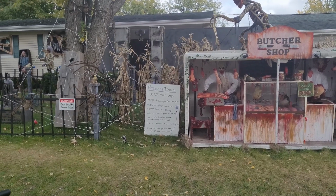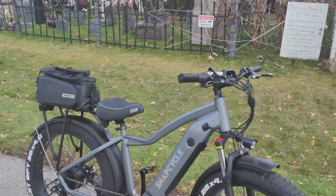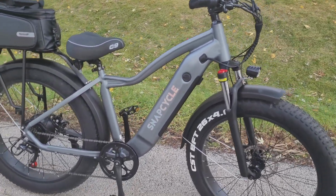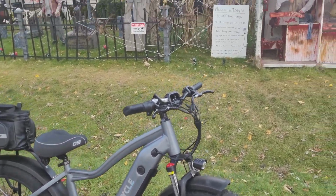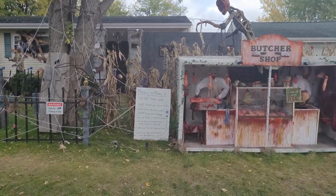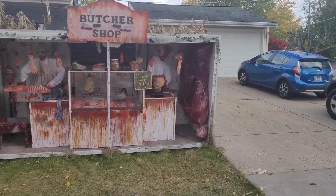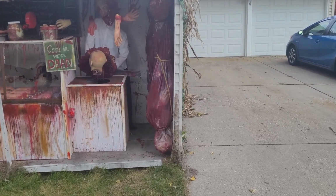Today is Halloween. I was driving through a neighborhood, riding my beast, my monster, my fat tire bike from Snapcycle. It's a Snapcycle R1, taking it out around the neighborhood. Saw this, this guy's house in my neighborhood. I'm just gonna do a quick walk around. This is probably the coolest house I've ever seen decorated.